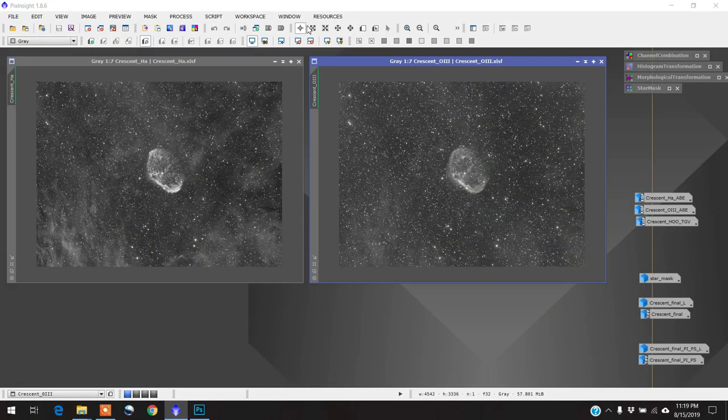Hello, everybody. I'm back. It's a few nights later, and I'm done with this image now. So, here is my HA data after it's stacked, and I wound up with approximately 3 hours of HA, and I think it looks pretty good. And this is the oxygen data, and I actually wound up with 5 hours of oxygen data. And this is what both of the stacked images looked like separately.